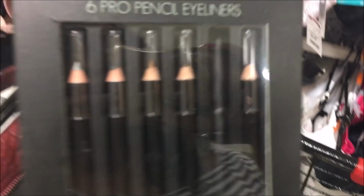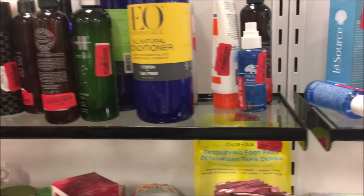Oh, I got some wipes, by the way. Somebody was in the aisle, so I couldn't make the video, but I got those. How much were these? These were $3.99, and these eyeliners were $2. I'll put that right in there. Let's go over here. Let's see. Charcoal eye cream.